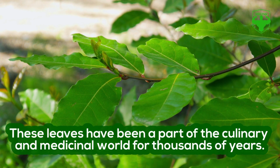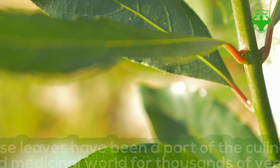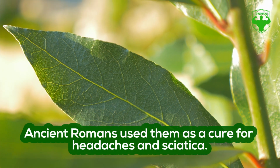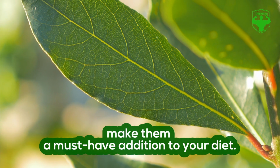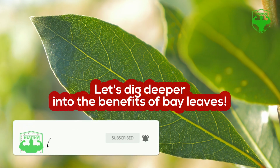These leaves have been a part of the culinary and medicinal world for thousands of years. Ancient Romans used them as a cure for headaches and sciatica. The wide range of benefits offered by these leafy vegetables make them a must-have addition to your diet. Let's dig deeper into the benefits of bay leaves.